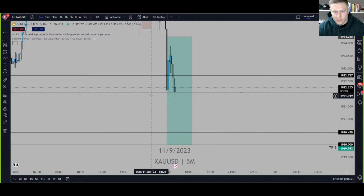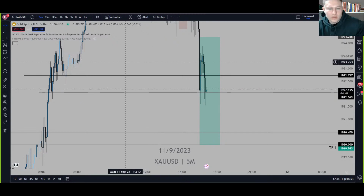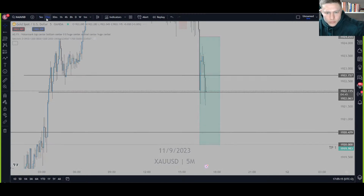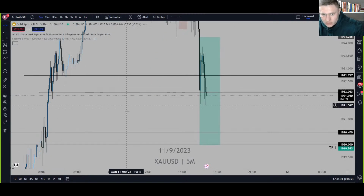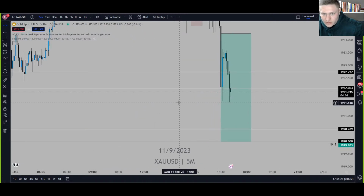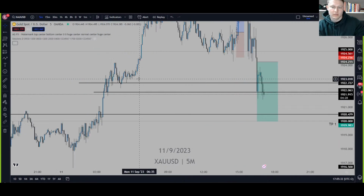Close right at that level. Okay, let me hold for a bit. That was the first 5 minutes of the hour, so hopefully this next 5 can give us a bit of a cleaner move. But overall, that structure looks good. It does look good.